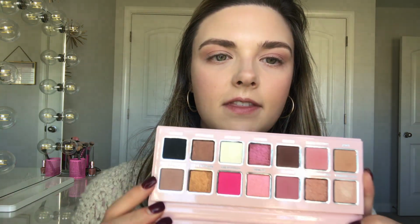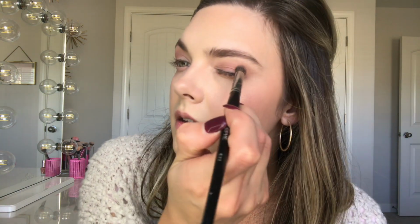That color is really pretty. That could honestly be your transition color too if you didn't want to use that brown. The pink would be a pretty transition color too. Next I'm going to go into this one here, and I'm going to put a little bit of that color out here and kind of lightly blend it into the crease. And I'm going to go in with a big fluffy brush and just lightly kind of blend all those colors together.